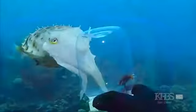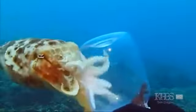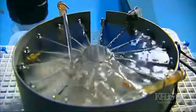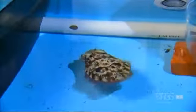Remember when the broad-club cuttlefish was shown crabs in a jar? After a few frustrated jabs, it quickly lost interest. But in this test, some cuttlefish are rewarded from an automated feeder. Strike the jar, get a snack. These cuttlefish quickly learn this trick and will keep hitting the jar.